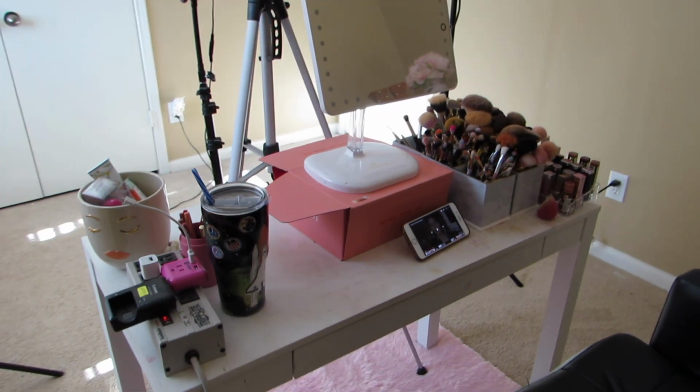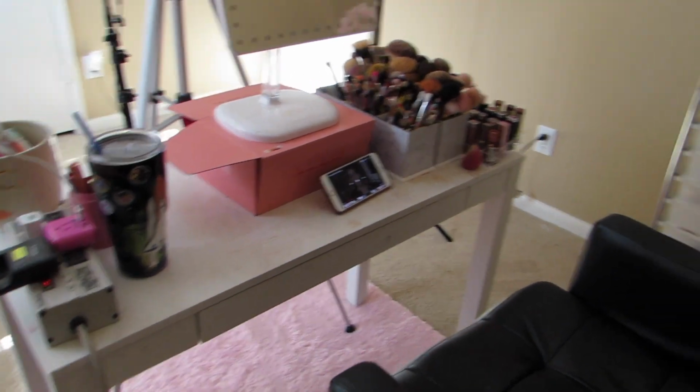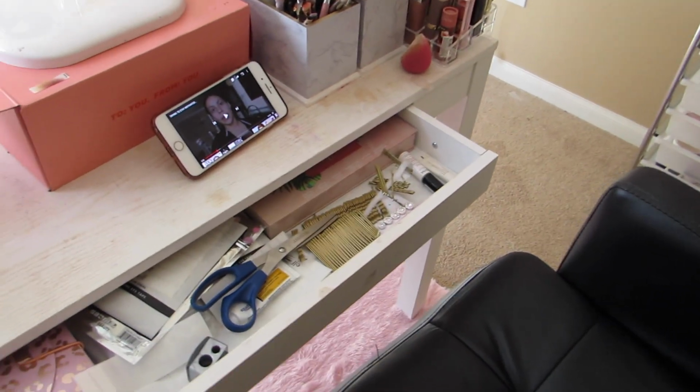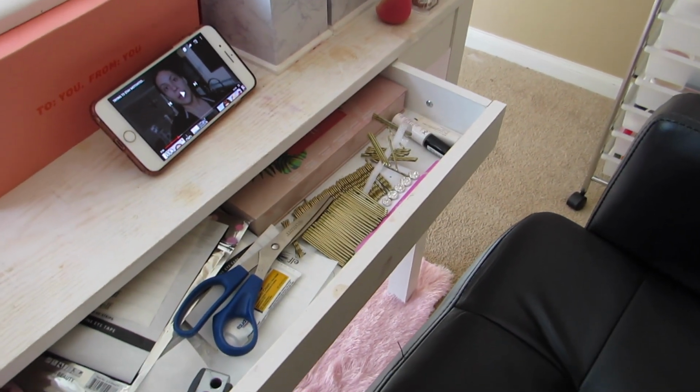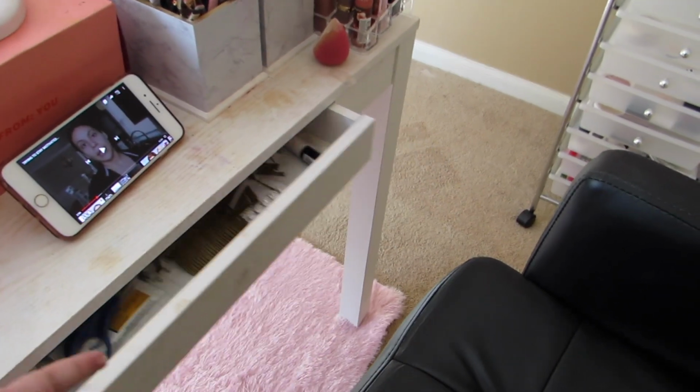And then we have the desk. The desk came from Walmart, and I believe it was only like 50 bucks. They still have this desk. I mean, it's nothing fancy. It has one drawer in the middle, which is where I keep my e.l.f. eye tapes, bobby pins, scissors, sharpener, lip balm. So this is basically storage.